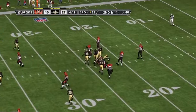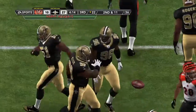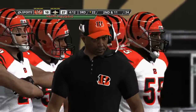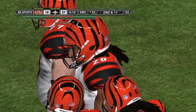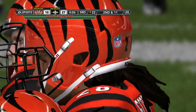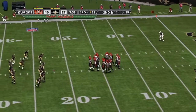Feeds it to the back. And he'll lose yardage on the play. Yeah, and we know defensive ends are probably some of the most athletic guys in the league, and typically you think about them getting after the quarterback, but that time he used his athleticism to make a big stop in the run. It's 2nd down and 11 to go.